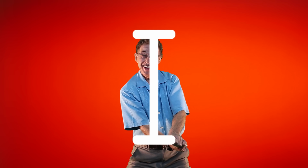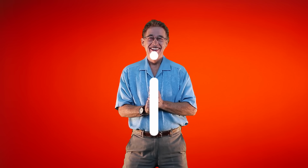This is a lowercase I. Write it in the air like this. This is a lowercase I. Write it in the air like this.